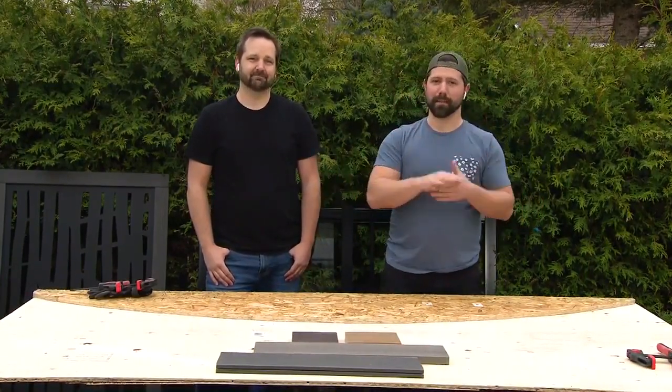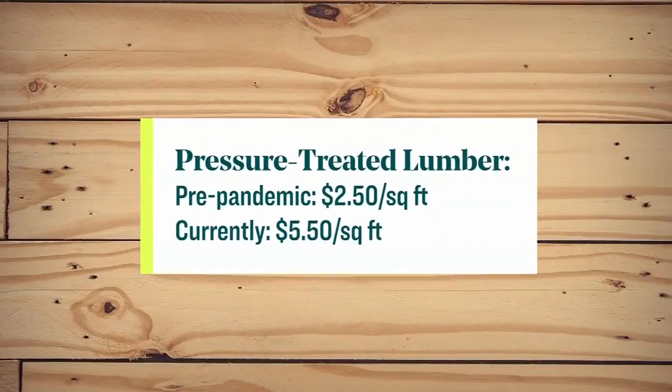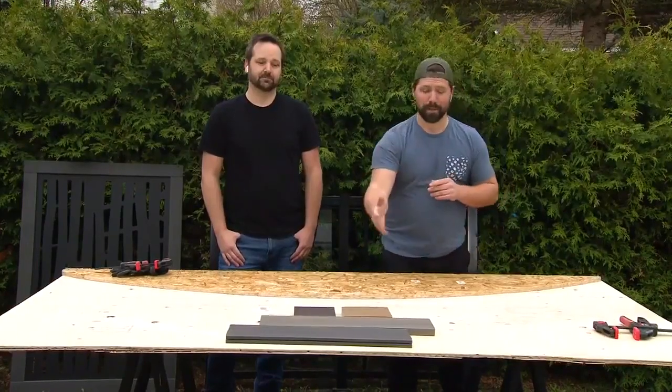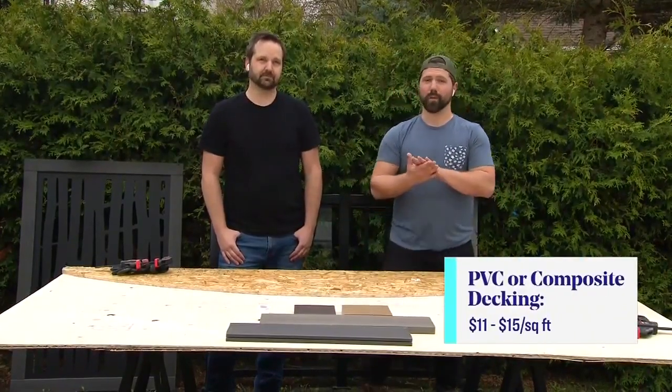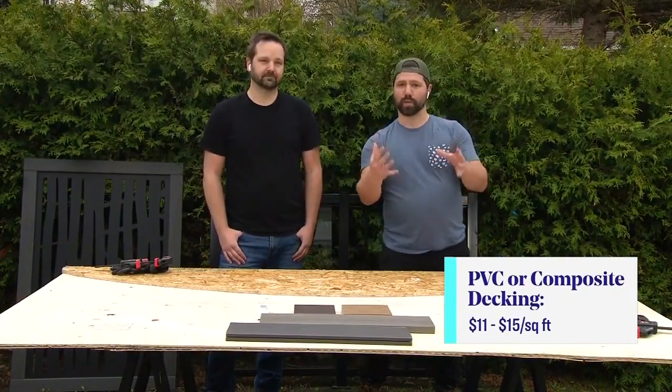Let's talk about pre-pandemic. So pressure-treated lumber, before the pandemic hit, you were looking at about $2.50 a square foot. Where we are today, you're about $5.50 for that pressure-treated lumber. So that has more than doubled. So for a PVC or a composite, you're still looking around $11 to $15 a square foot. But let me tell you what that means for an actual project.